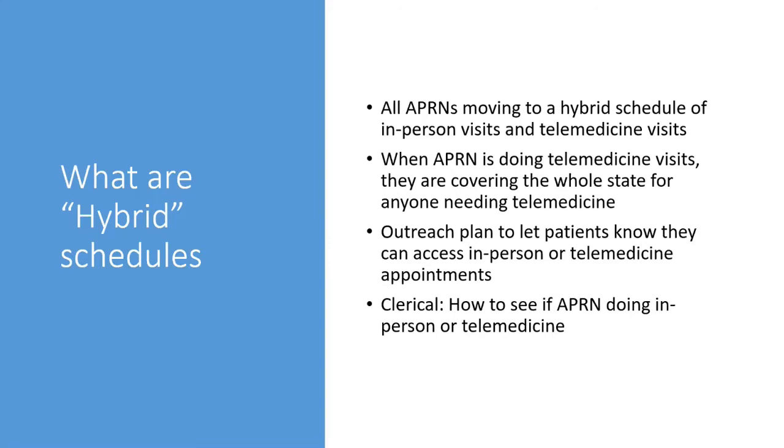There is going to be an outreach plan to help patients in the communities know that they can access both in-person appointments with our nurse practitioners as well as telemedicine. And the final thing is it's going to help clerical be able to see the APRN schedule. And like I said, I'll show you in a demo how to see if it's in person or if it is telemedicine at a glance.